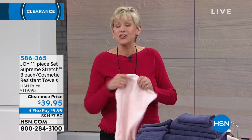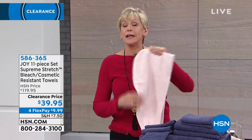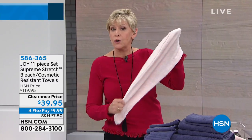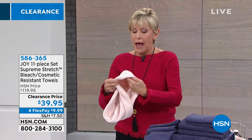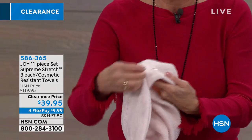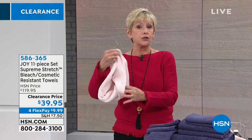So in addition to the jumbo towels and the washcloths and the shower towels, you're getting the head towel. And what makes this so fantastic is that it's also got that little bit of supreme stretch. You have a button in the front and a loop on the back. And if you've got a big head of hair, you're going to be able to wear it like a turban with the button in the front, or swing it around and do it in the back.